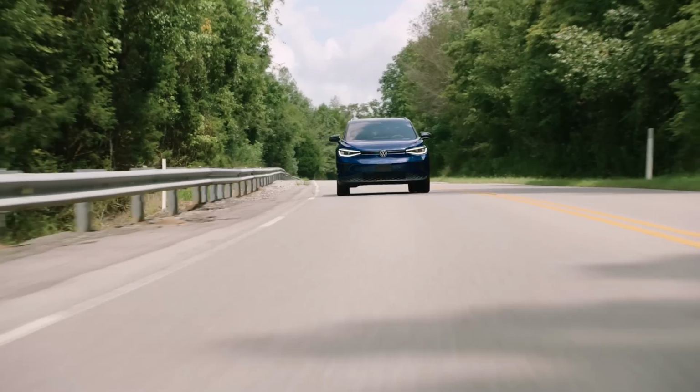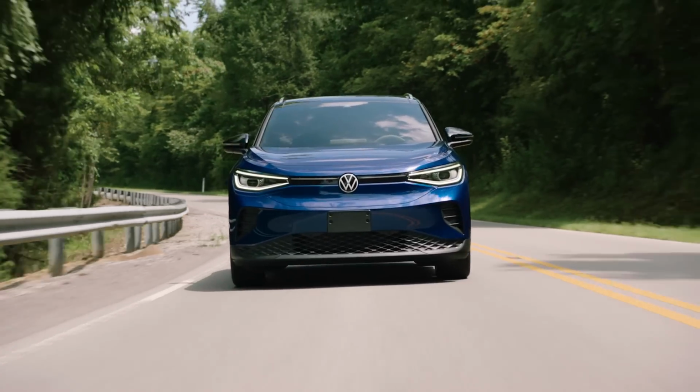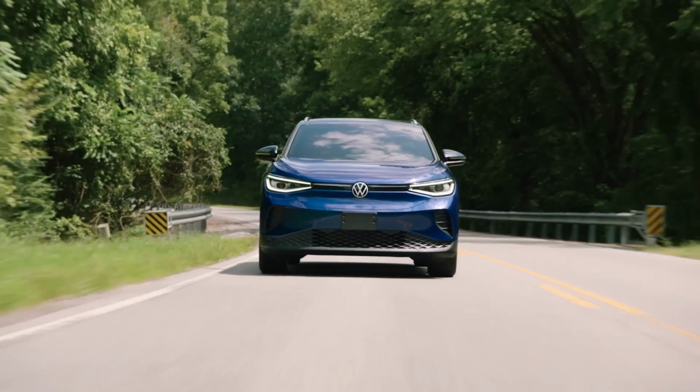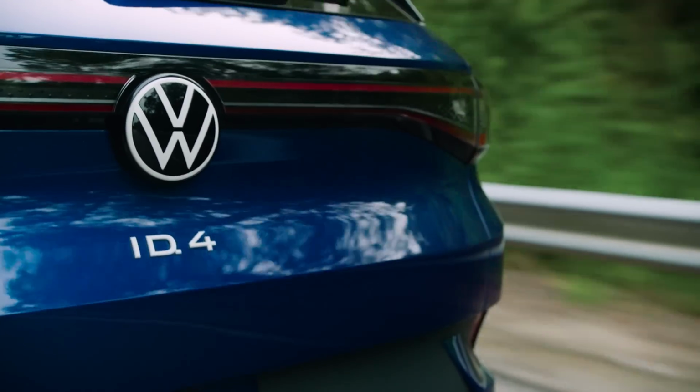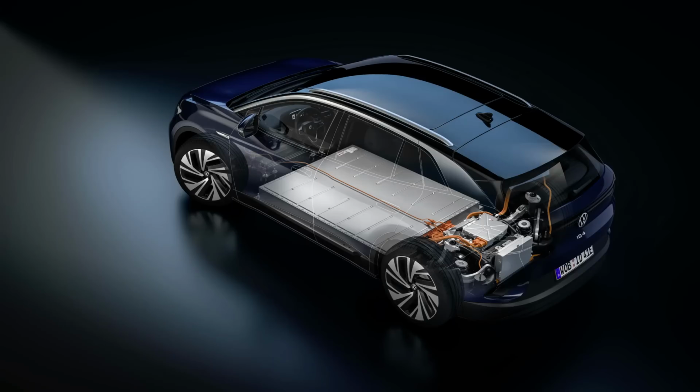Once First Edition vehicles are delivered, Volkswagen will begin delivering the ID.4 Pro, which will be available in rear-wheel drive at first for a starting price of $39,995 before any incentives. It will have a 201 horsepower motor and an 82 kilowatt hour battery with a usable capacity of 77 kilowatt hours. Volkswagen estimates an EPA rated range of 250 miles per charge.